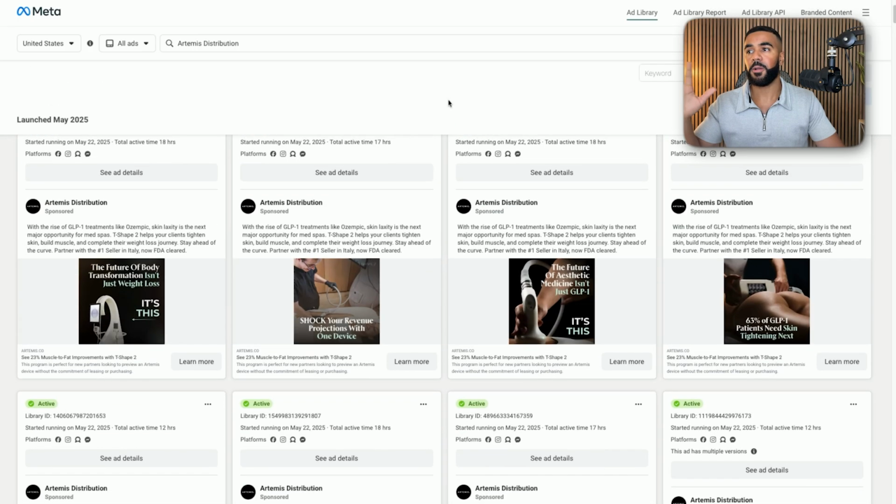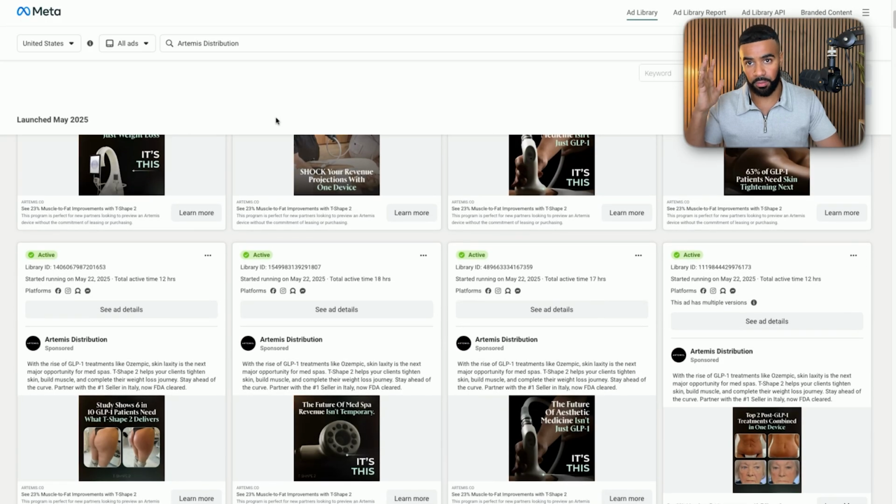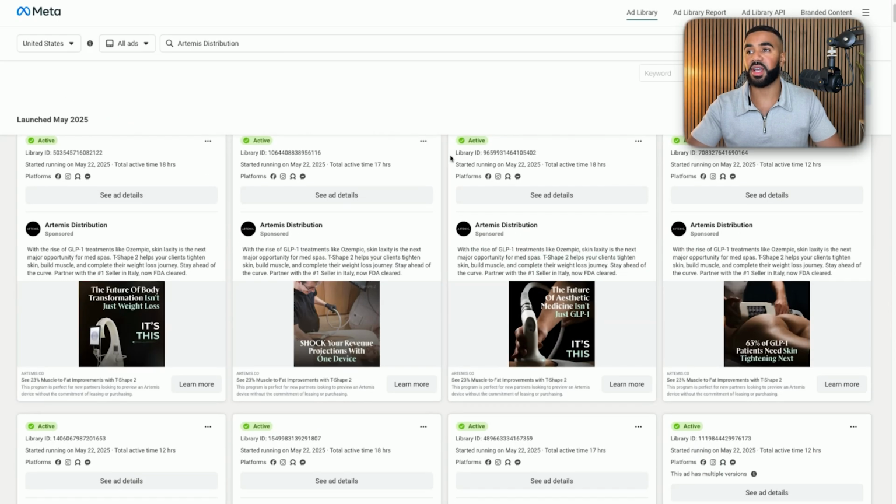Their funnel is they have these individual ads that they're running to an individual landing page to then hopefully get a lead to opt in. And then after that lead comes in, they have a whole sales process where they go through and then hopefully they get to close them. Now, really, I picked up a lot of different insights after reviewing Artemis.